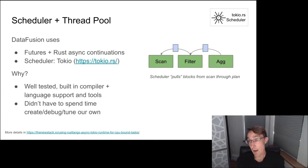If you have to do I/O in the middle of one of these operations, the Tokio scheduler handles that, goes off to do your I/O, and comes back and reruns you when you're ready. But if you're doing an aggregate and you need the next batch of input, you can immediately ask your input filter, which will then immediately call the scan, do the work, and the result gets passed up all on the same core. So the data does get passed along and you have the hook to do I/O, but you don't have to worry about a bunch of the details.